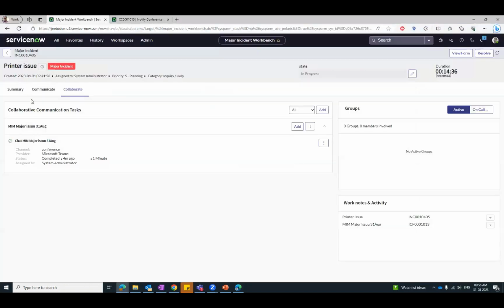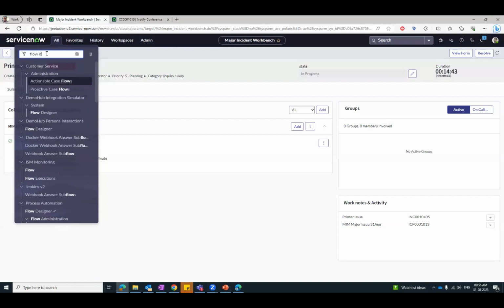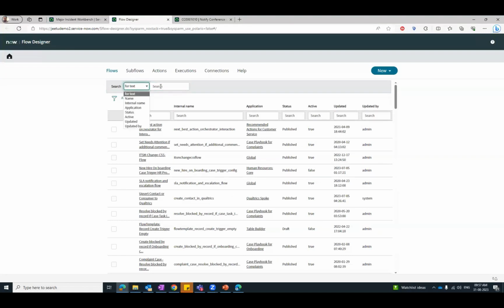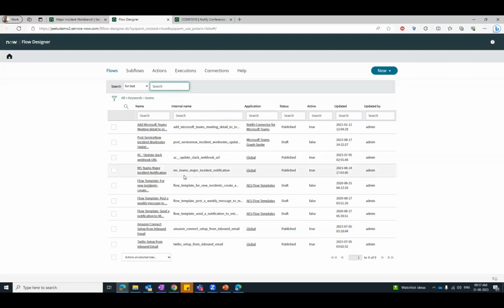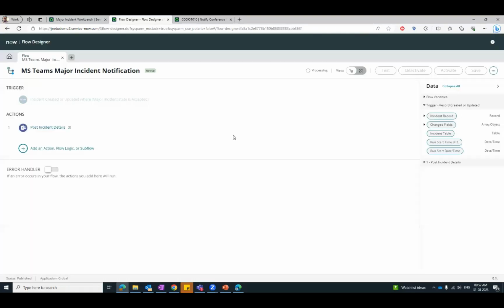So we can utilize this automation as well. How? We can utilize something called spokes, if you are aware of Flow Designer. You can utilize the power of Microsoft Teams integration. You'll have so many different options. I'll show you how you can better integrate with the MS Teams API. I quickly search here for Teams, and I already created one flow, this one. What this flow is doing basically is, whenever any incident is promoted as a major incident, it will send out a notification in the major incident channel.